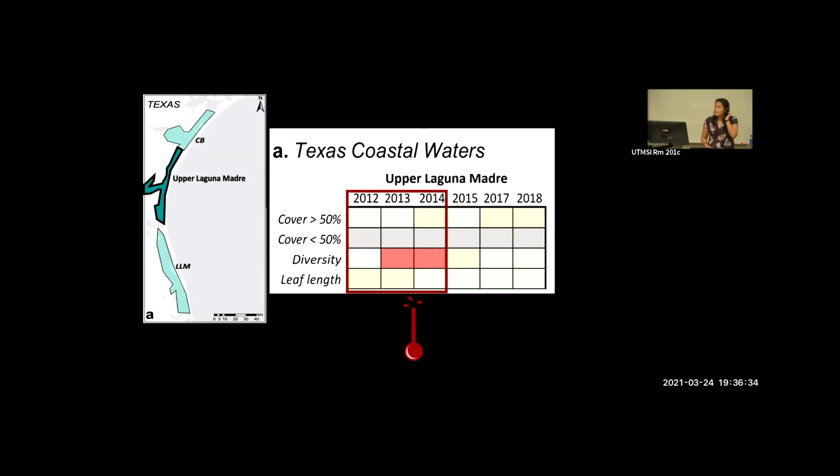Now, using the data from those long-term monitoring programs and the indicators and those ranges of values that we set up for each of those indicators, we're able to come up with the score. So green, I apologize if these colors are a little difficult to see, but green is good. It's a stoplight scheme. Fair is yellow and red is poor.